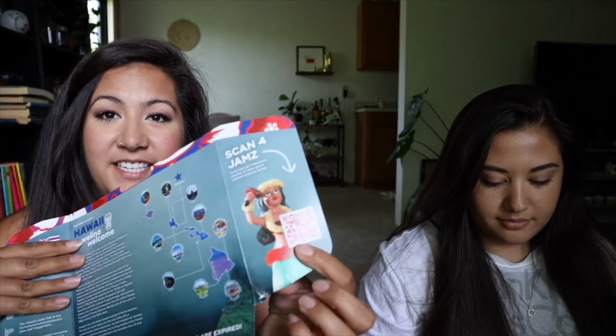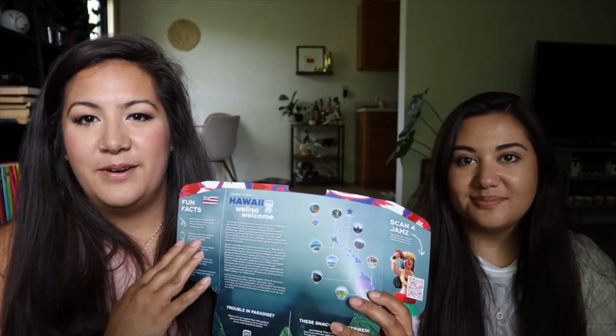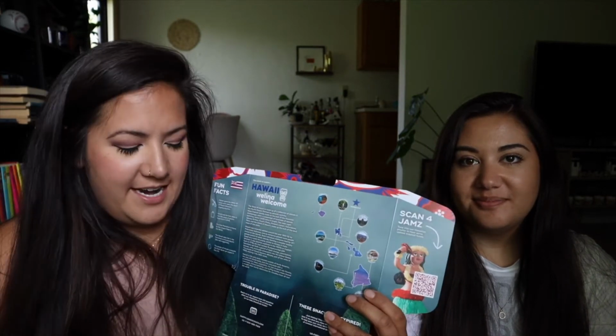All right, let's start. So this one has a little QR code so you can listen to some music. We're gonna get some upbeat tropical tunes, is what it says. I am going to share some fun facts, because that's the one cool thing about Snack Crate: they give you a whole bunch of fun facts and a little history about the place you're trying it from. The first one: the people of Hawaii consume the most Spam per capita in the U.S., which I prove true.